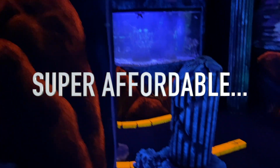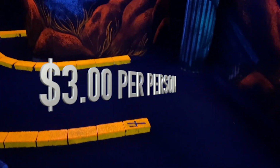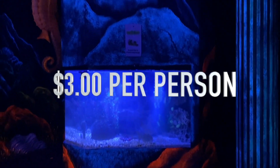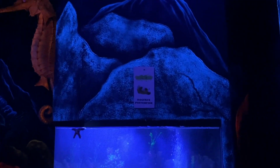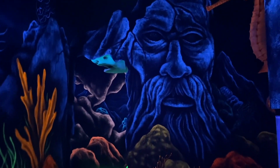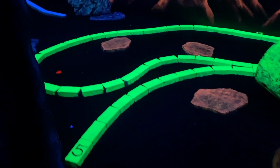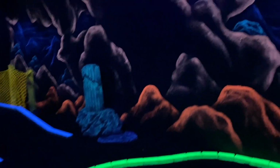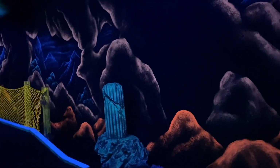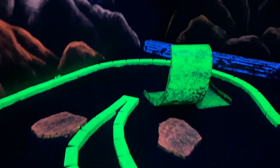This mini golf was really inexpensive. I think it was only $3 per person. We did go to the aquarium, like I said before this, so I don't know if that's an additional add-on or you could just come and do it for $3, but I think that's a lot less expensive than some of the places in Branson. Some might cost like up to $10 per person, so yeah, that's kind of nice. It was a very inexpensive choice to go have some fun while you're trying to find something to do during the day.